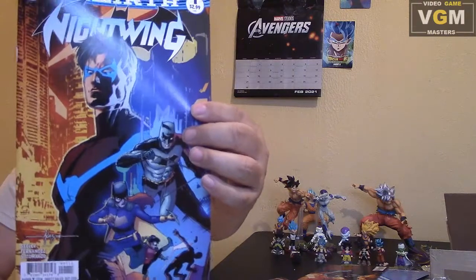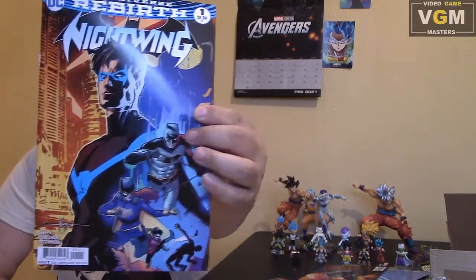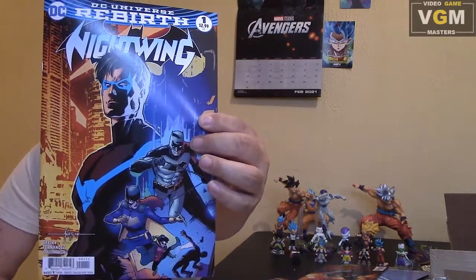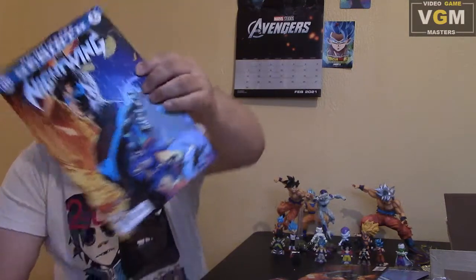Nightwing number 1, which is the Rebirth version. The Rebirth version is, of course, after the New 52 ended, which I don't know how it ended. It became Rebirth for a couple of issues, and they stopped putting the Rebirth. So it's not like the New 52, where years later the covers would still say New 52. Rebirth only lasted for about, I don't know, 10 or so issues. But you got Nightwing there, and also Batgirl, Batman, and Robin, and stuff like that. And then we got whatever this is.